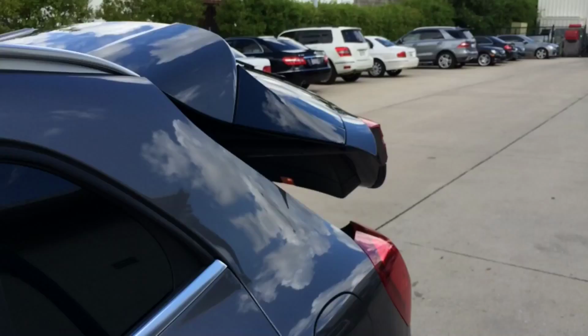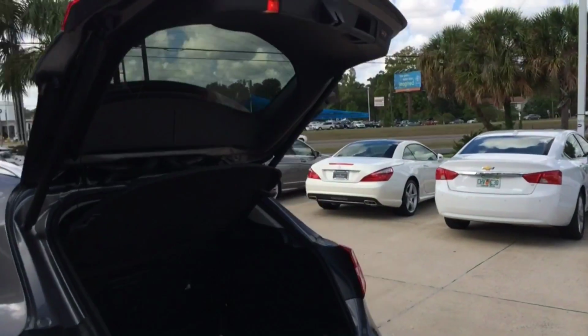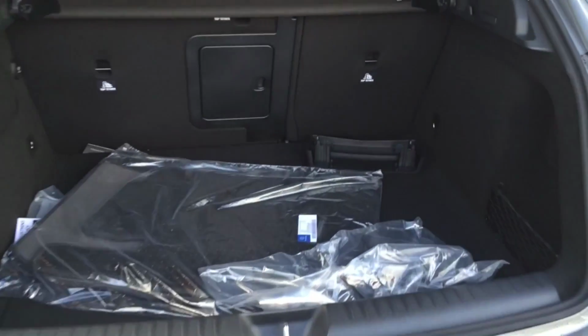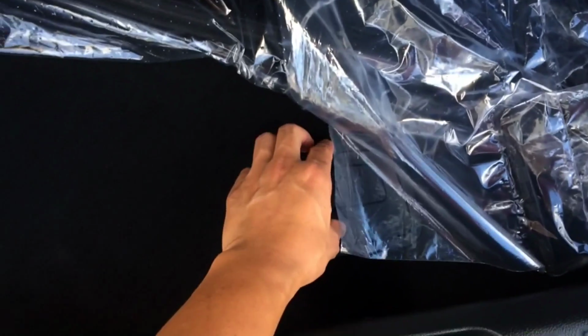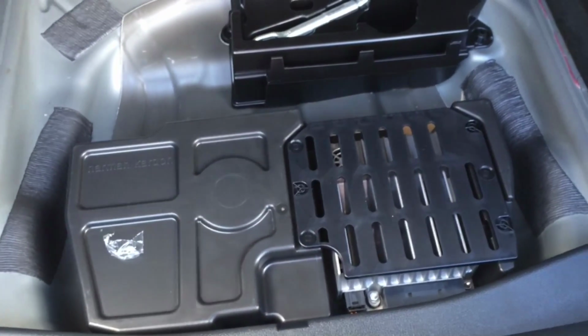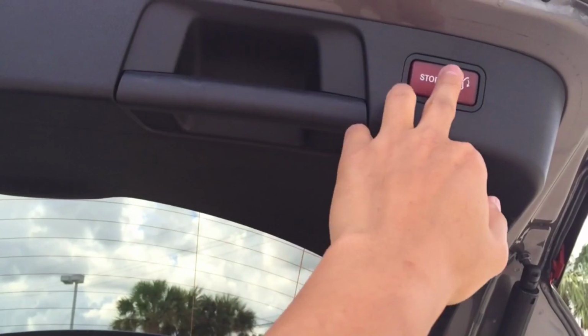Now let's pop up the trunk and see how much cargo space the GLA has to offer. The trunk in the GLA class offers 17.2 cubic feet of cargo space, which is pretty decent for its class. And keep in mind that both rear seats fold down in a 60/40 split. You can fold them down anytime to get extra cargo space. And down here you have your tools. One touch close.